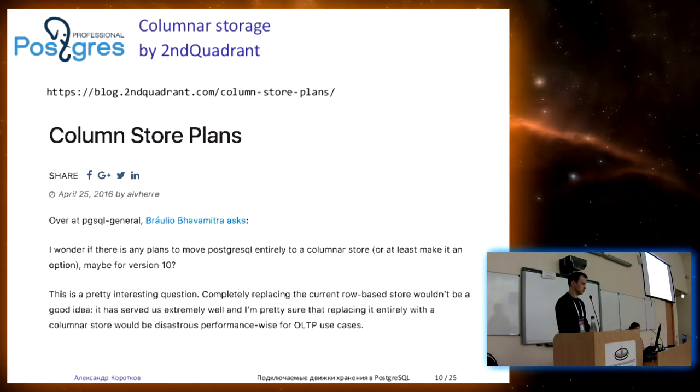Second Quadrant. They are also working on their column storage engine. I have not seen any release on that, but Alvaro Herrera takes part in this project.